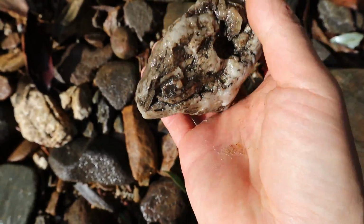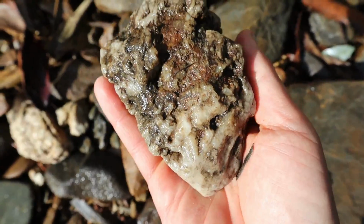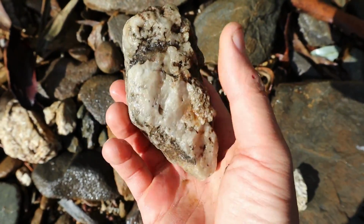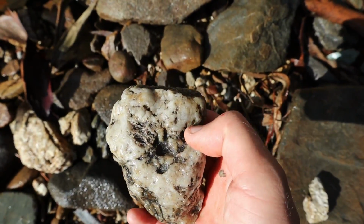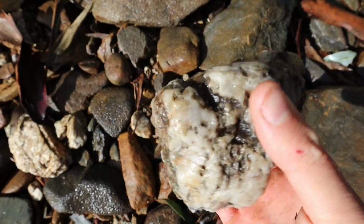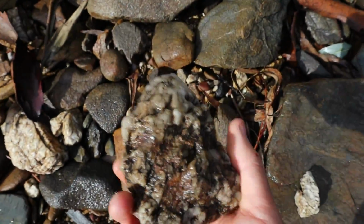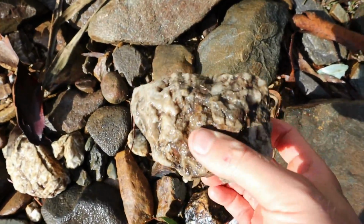So it's got mineralization, it's quite heavy, it weighs a lot more than what you would think for this size piece of quartz, and all those little pock marks are again where crystals and sulfides and gold have formed. So heavy means minerals, pock marks means minerals that are associated with gold have burned out, and this is what we're looking for. So we're going to find several different specimens like this.